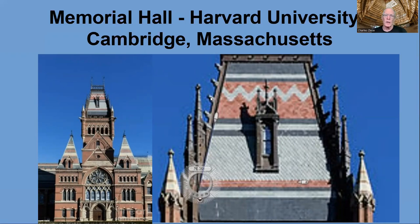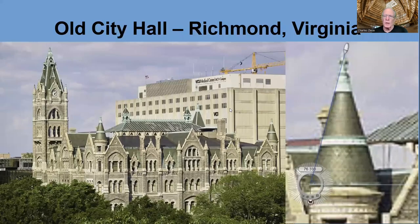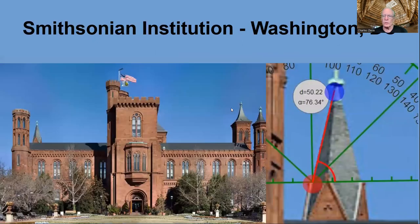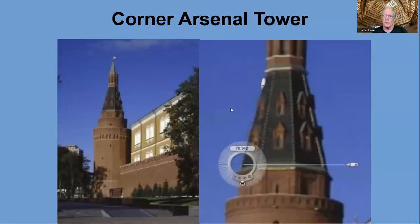There are lots of college and university government buildings. Here's an iconic building, Memorial Hall at Harvard University, has this geometry as well. Here's an older municipal building, the City Hall in Richmond, Virginia, has this, as does a new contemporary City Hall in Ottawa, Canada. Just giving you a smattering of samples here. Smithsonian Institution in Washington, D.C. has this geometry as well.